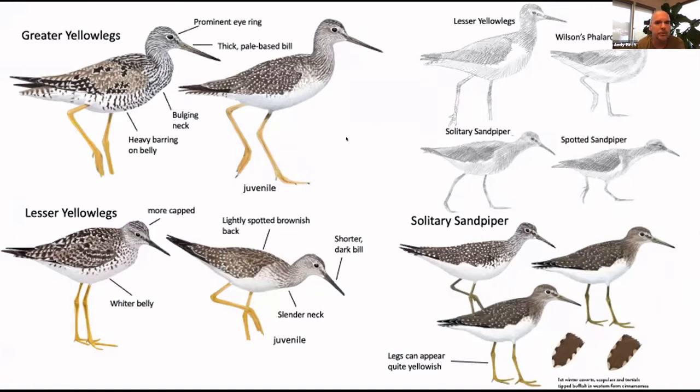Lesser yellowlegs, on the other hand, compared to greater, in all plumages, has a fairly slim, straight build. It has a delicate, slim chest, and potentially a smoother neck contour. Like greater's, juveniles are brownish with pale and dark spots to the edges of the back, scapulars and tertials.